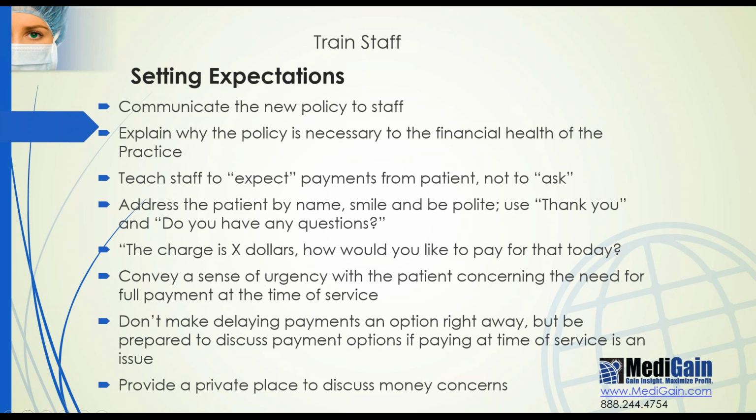I teach the staff to expect the payments from the patient, not just to ask nicely, would you mind paying me, but to really be straightforward with patients and say, call them by name, smile, be polite, say thank you, ask if they have any questions, but say something like, charge today is $50. How would you like to pay for that? We take MasterCard or Visa, which is better for you? So you're not giving them an option to say no. You're just giving them two yeses to say.